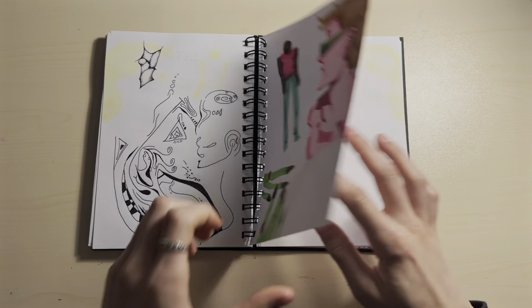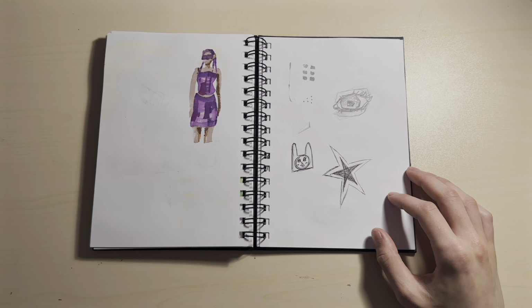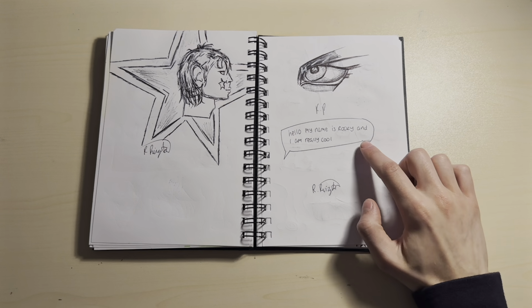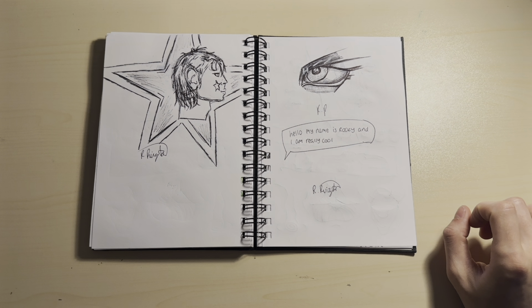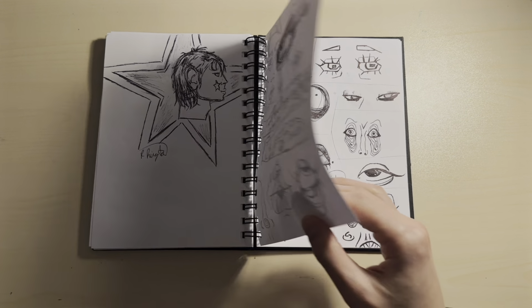I like that one. And then obviously that bled through, so I just left that page. Did another one there. More doodles. That's quite cool. I don't know why I wrote that. And then these signatures, I remember I had to do a signature for something. I can't remember what it was. So I was just practicing in my sketchbook. I don't know why I wrote that though. I can't remember, but it's kind of true.